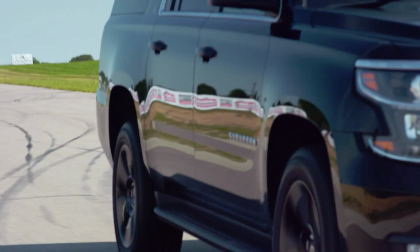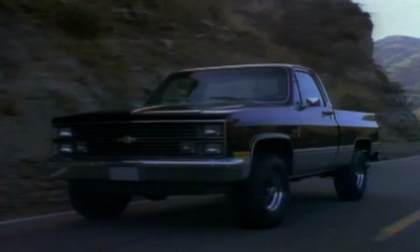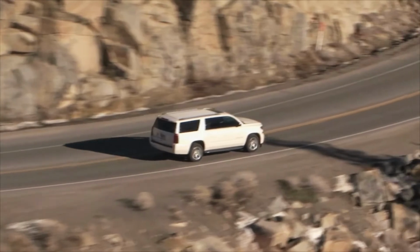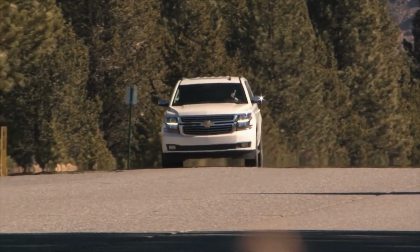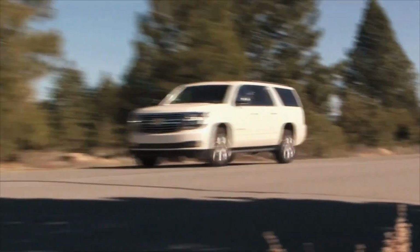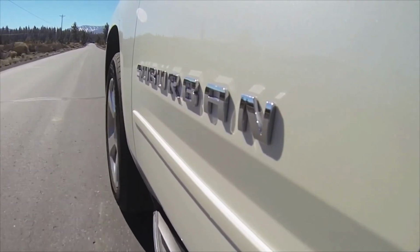It still drives more like a truck than any other SUV out there, but it doesn't drive like a pickup truck. It kind of exists in its own space, somewhere between crossover, car, and full-on pickup truck. In the case of the Suburban, it does the job it needs to do. No one is drag racing Suburbans. It has the power that it needs and the torque that it needs to tow, to haul, and to get it down the road safely and comfortably. It's not trying to be a sports car.